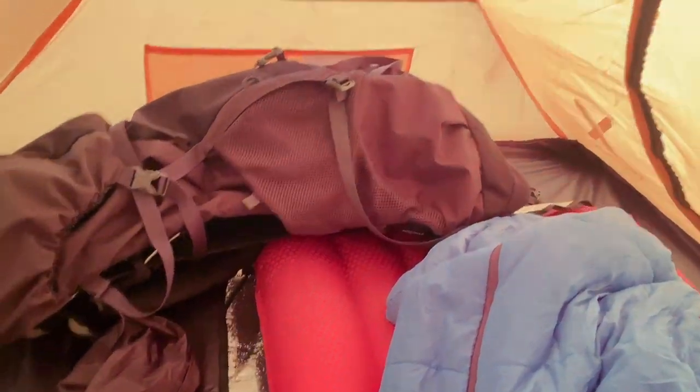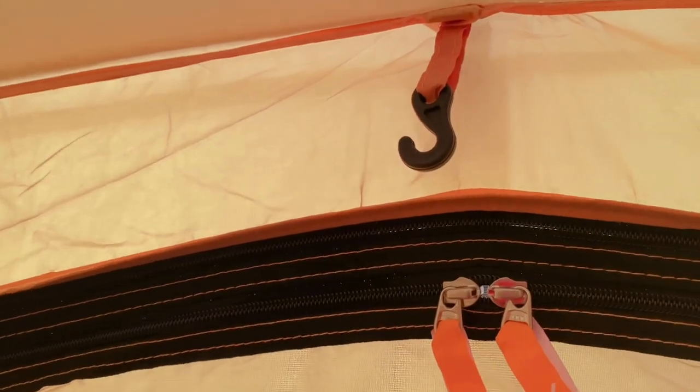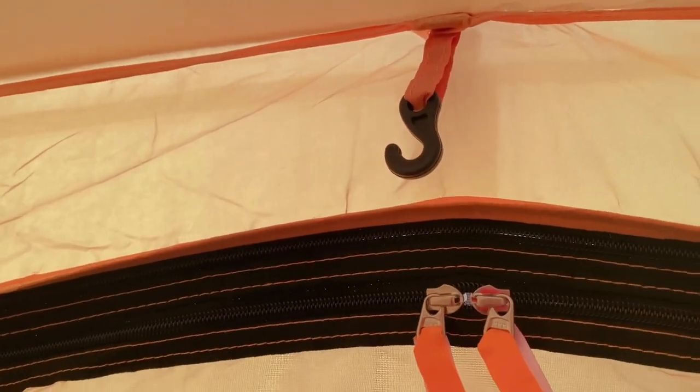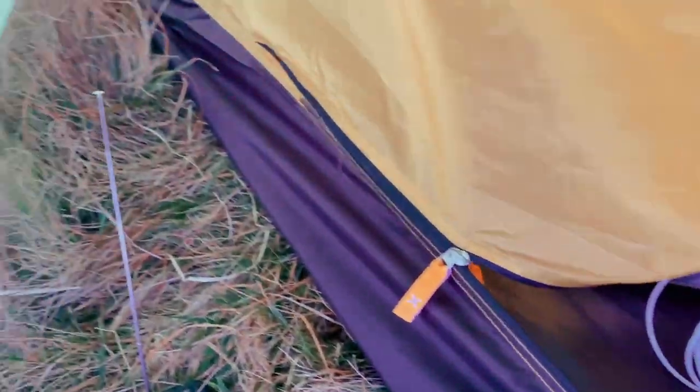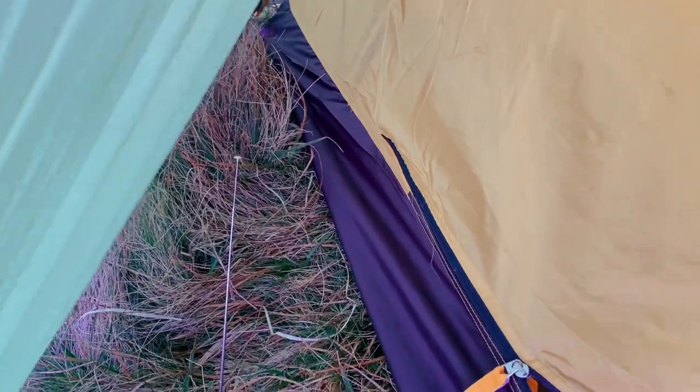Rucksack at the end there. So there's plenty of room. It's two doors, which is good. There's a hang point there to put a lantern. I will show you the outside. In terms of the vestibule, it's a relatively decent size.